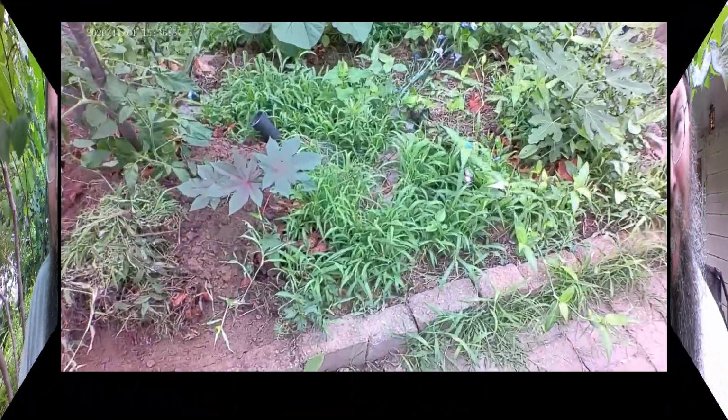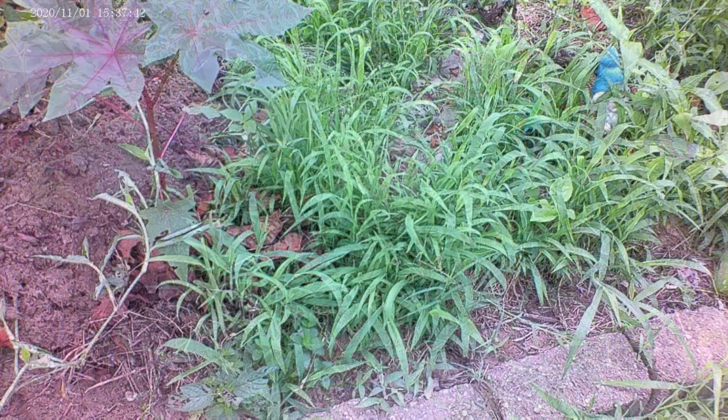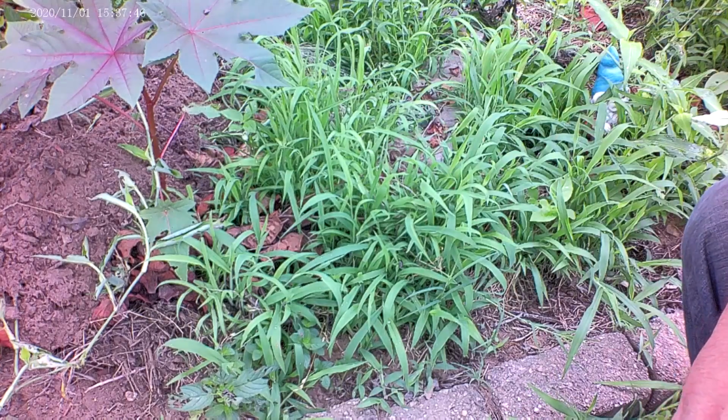Today, I would like to talk to you guys a little bit about weeds. What is a weed, and what's the proper thing to do with weeds when you find them in your garden? Let's have a look back down here again. No, let's get in close. Closer. So it may be surprising to a lot of people that most weeds don't really identify as weeds.